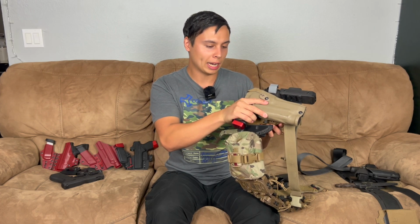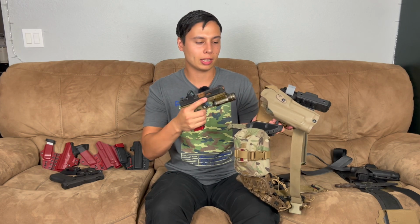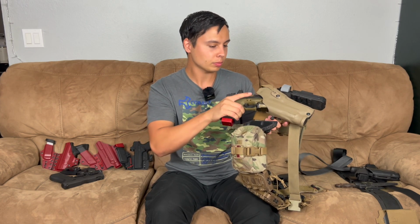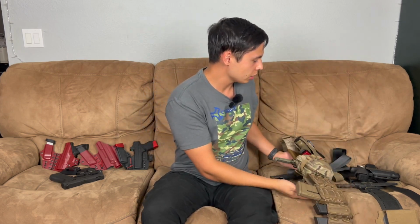But that's also why anytime I do shooting videos with my pistol, the main thing I use is my Shadow Systems or a Glock style pistol, because it's the only thing I really have a duty style holster for. And then I got this belt setup, or I've been working on this belt setup.